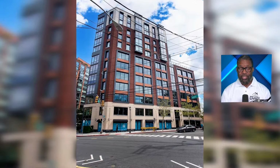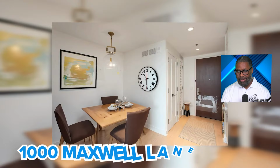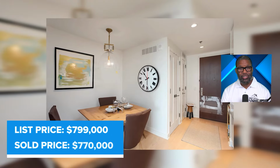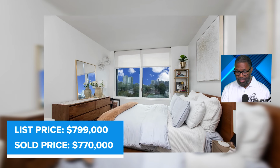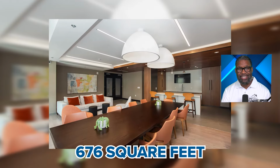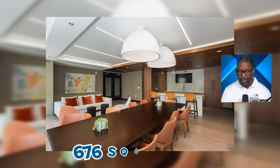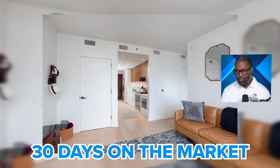All right, our next unit, still at the 1000 building, is Unit 11L. This one was listed at $799,000 and sold at $770,000. This is a 1-bedroom, albeit the square footage is not that significantly different. This one is 676 square feet. HOA is $917 per month. And this one was on the market for 30 days.